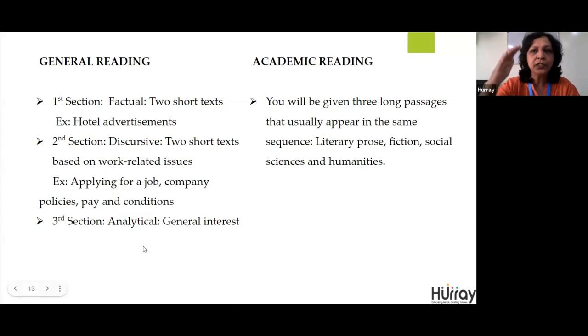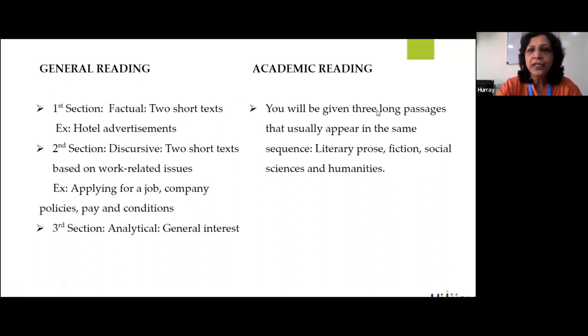For this third section, it would be one long passage, and it's more of analytical nature, covering general topics of interest. So there will be 40 questions here for the general reading. In the academic reading, as you can see on the right side, there are no tinier passages. You will have three long passages, and all the passages will be quite long, and they're not divided into smaller articles like you have in the general reading paper.